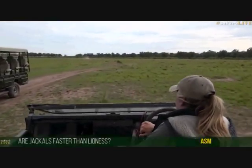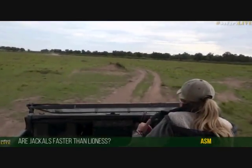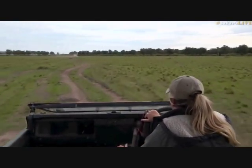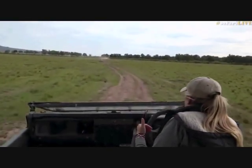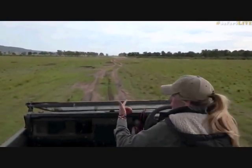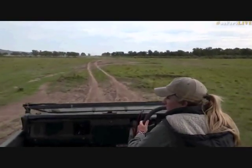Now, ASM, you're wondering if jackals are faster than lions. They might have a quicker reaction time because they're so much smaller in terms of turning and darting off. But a lion probably will run quicker than a jackal. Might be about the same. Jackal probably keep the speed up for a little bit longer. I always joke that it's not very often that you get to see a jackal walking. They're either trotting or cantering and galloping and running at full speed. There's sort of no in between with a jackal.